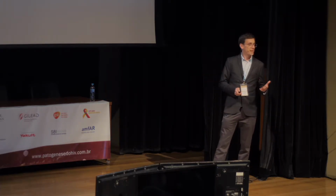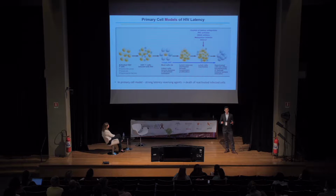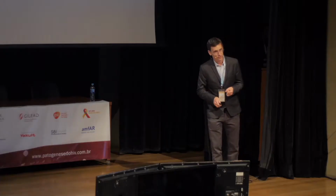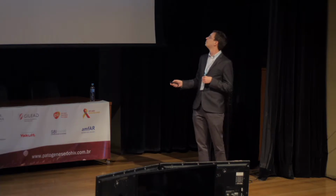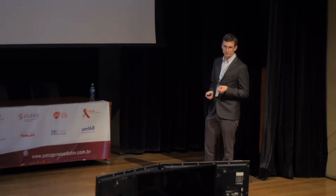This is what we call the post-activation latency model, such as the one that the Planellis and Bosque labs use. They activate CD4 cells, infect with HIV. This is in vitro. They can then start therapy, and over the course of days to weeks, some of the cells are killed, but some revert to a resting state. And then the idea is that these cells resemble the latent reservoir that's in patients. And again, in this model, if you have a strong latency reversing agent like bryostatin, like C3 or CD28, then these cells actually do die when they're reactivated.